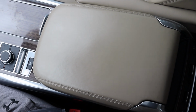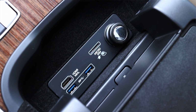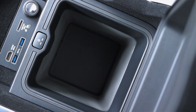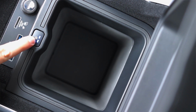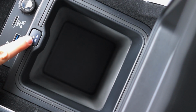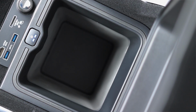Then I do get a center console with a SIM card slot, HDMI, USB, and some storage, as well as I can turn the center console into a cool box. So if I have some soda pops I want to keep cool for the drive back to Illinois, I can put them in here and keep them chilled along the way. I always like that feature. Some Toyotas have offered that feature, and I think it's very, very overlooked and very useful.